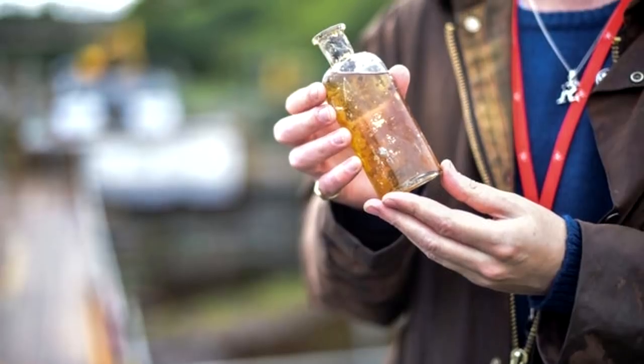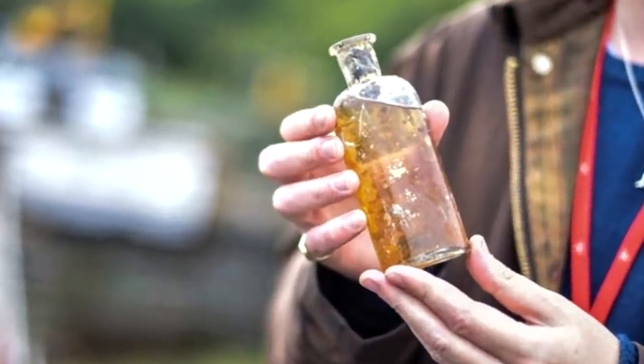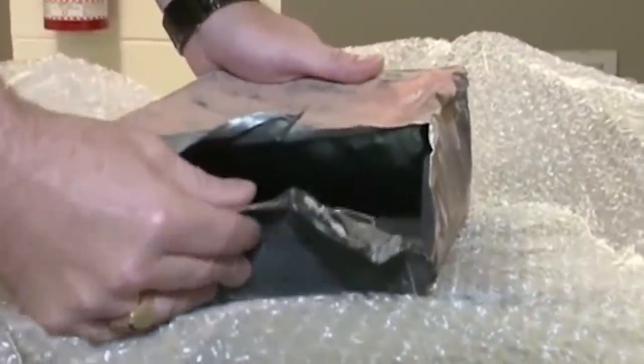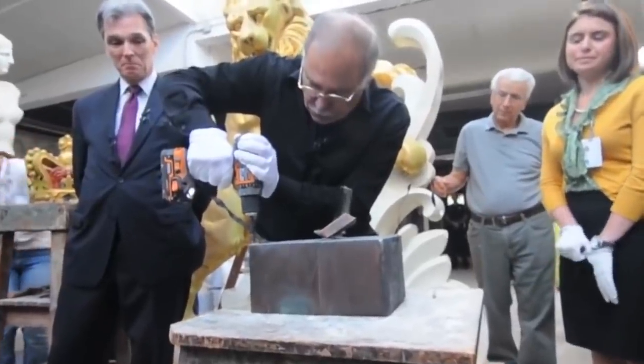It might have just been a couple of bits of tab put in a box by someone and then burying it under the bridge as a bit of a joke. You see, time capsules usually contain a lot of items, often bearing some sort of historical significance. But this box contained none of the sort. Only an empty whiskey bottle and a folded up newspaper that dated the entire thing as going back to 1894.